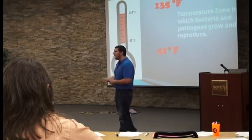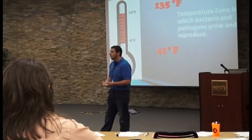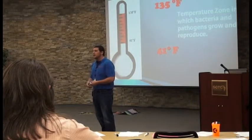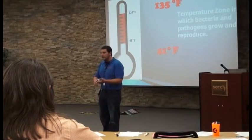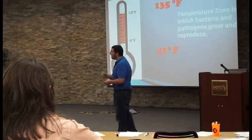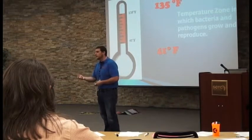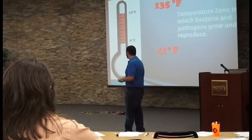Now, there are certain bacteria that you have to cook to a higher temperature to completely kill, such as salmonella. Salmonella is extremely prevalent in fowl, or chickens, geese, turkey, things like that. That's why every one of those items has to be cooked to 165 degrees to control for a very specific type of bacteria.